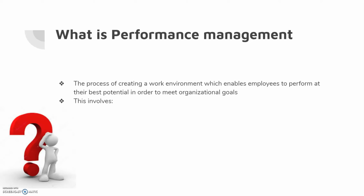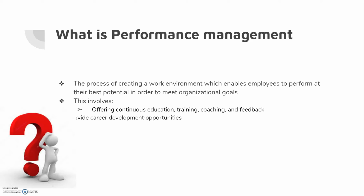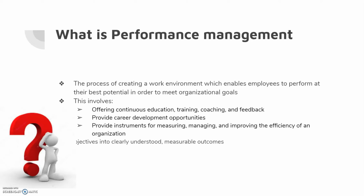This involves offering continuous education, training, coaching, and feedback, providing career development opportunities, providing instruments for measuring, managing, and improving the efficiency of an organization, transforming organizational objectives into clearly understood and measurable outcomes, and lastly, offering compensation systems that reward employees for exceptional work contributions.